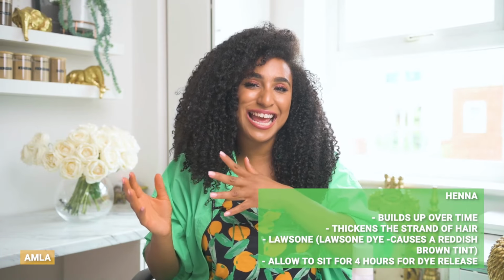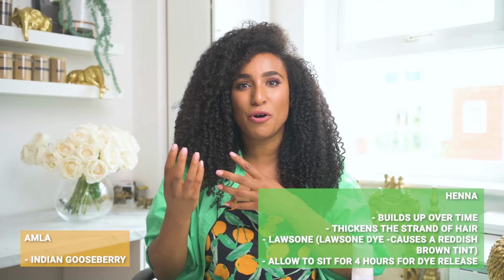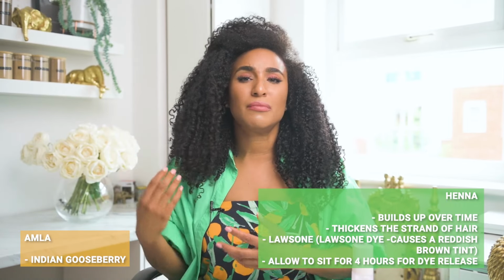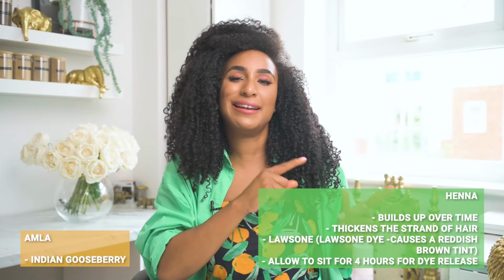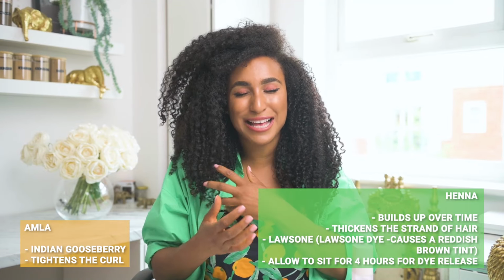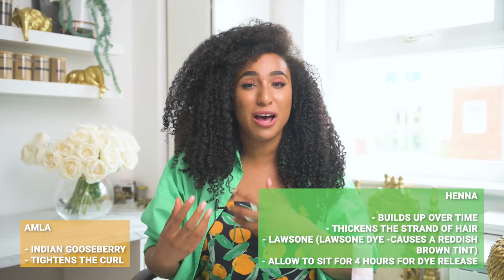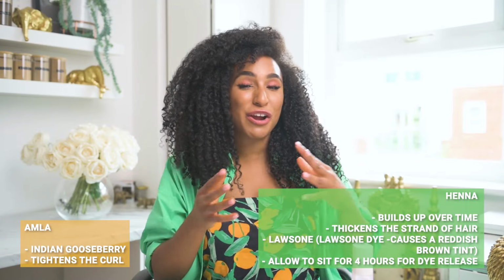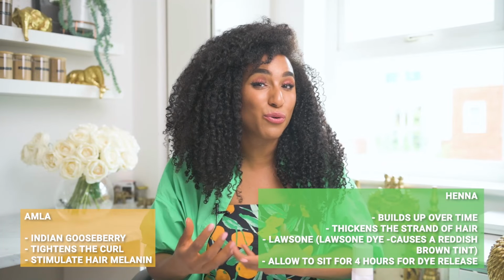Amla, on the other hand, this is basically Indian gooseberry. So it's actually made from a high vitamin C content containing fruit that can be dried down and put into powder form. Now, the amazing thing about Amla is it does the opposite in the long term to what henna does, and it actually tightens the curl, okay? It actually causes it to tighten up as part of the process of its treatment. So if you're going through elongated curls, curl damage, Amla might be something that you want to give a try.